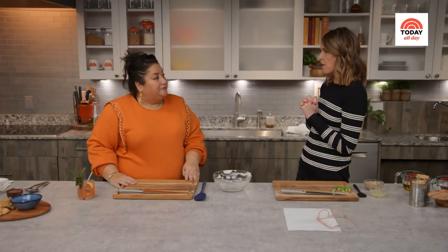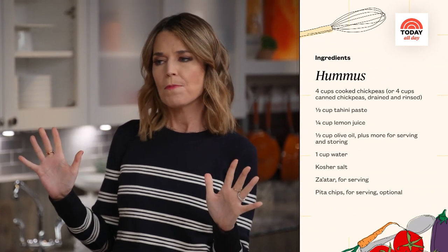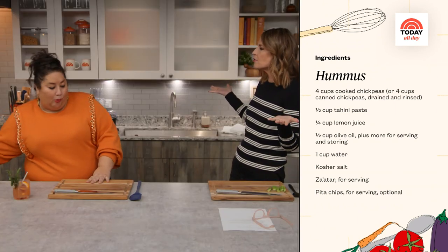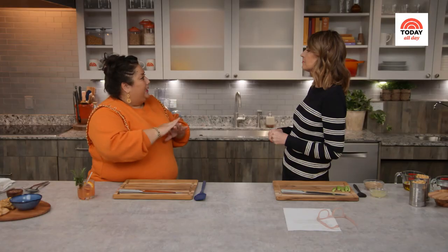For our next trick, homemade hummus. Two words I never thought I'd utter. Why should I make it when I can go to the store? You could always customize it to how you want it. If you love garlic, if you like smoked paprika, if you want to keep it super plain. So we're going to show you a plain hummus. And then we're going to doctor it up as you like.